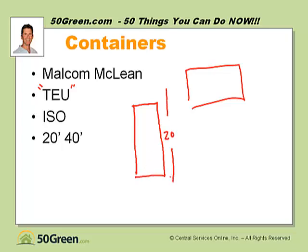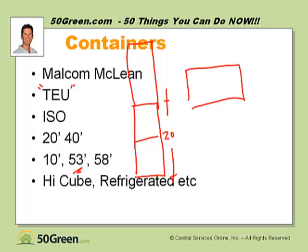And then any combination, like a 40-footer, obviously fits with two 20s. They also make 10-footers. You've actually got 53s now and 58s. You also have what they call high cube, which is 9.5 feet tall instead of 8.5 feet tall. You also have refrigerated containers. These are highly insulated containers that carry frozen foods and things like that.